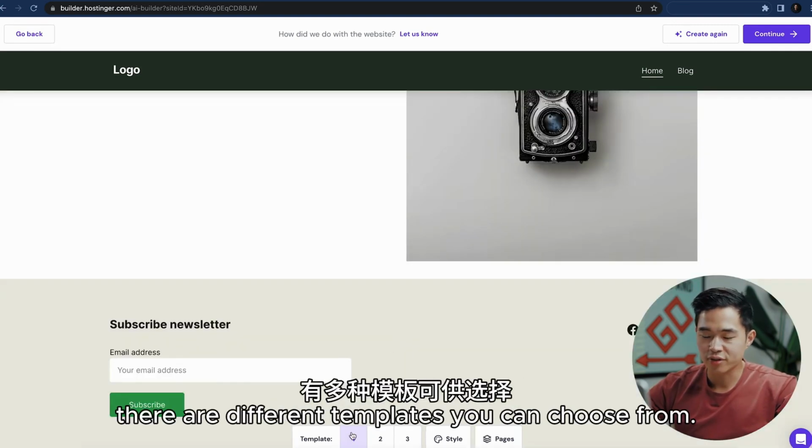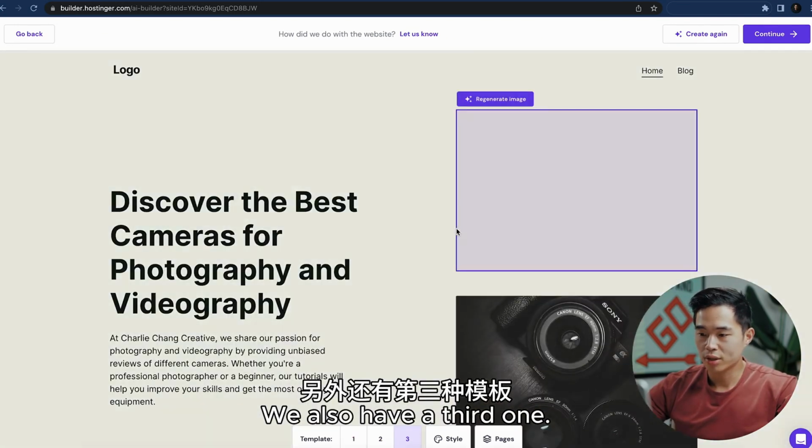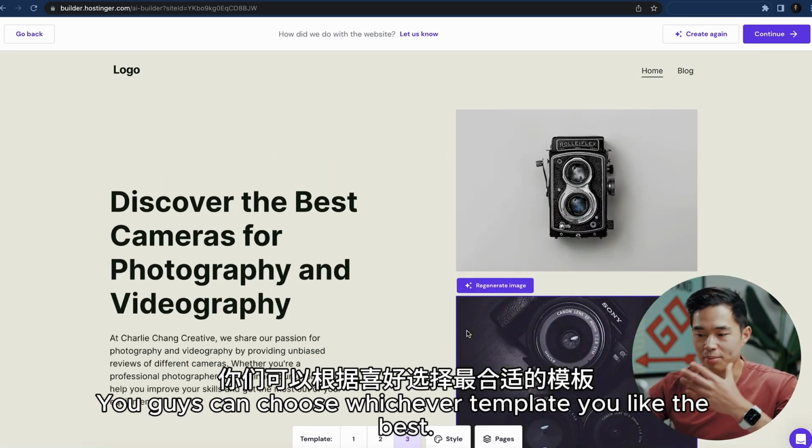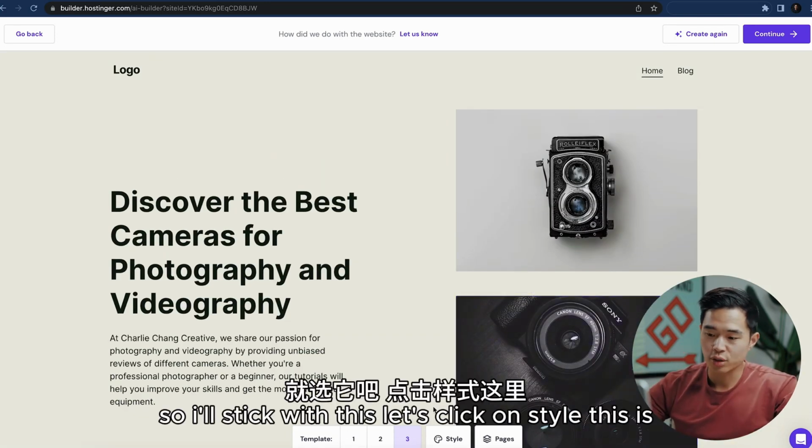As you guys can see, there are different templates you can choose from. So this is the second one. We also have a third one. You guys can choose whichever template you like the best. It's really cool because it gives you 3 different options. I like the third one the best, so I'll stick with this.